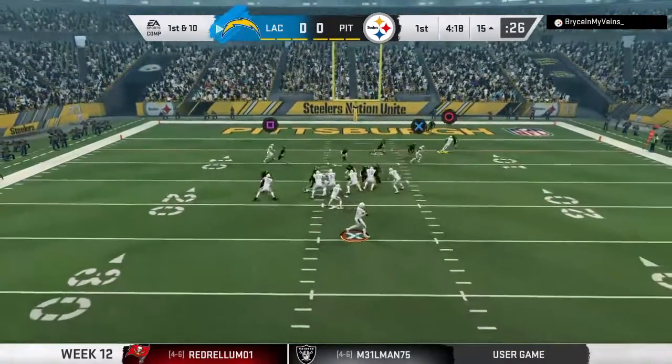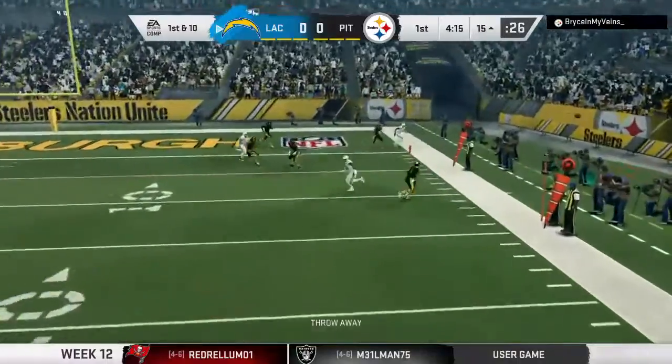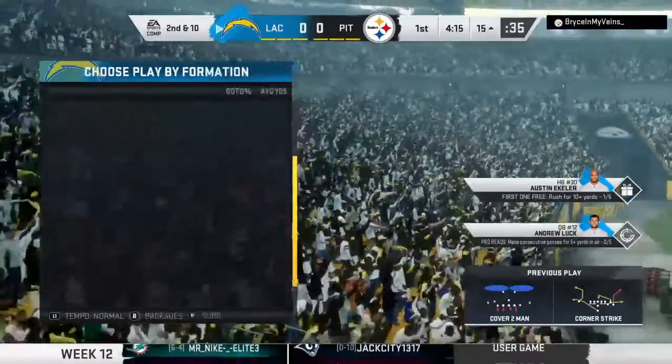After the interception, it's Love. And he just throws this one away. Smart decision here this close to the end zone, and it brings up second down.